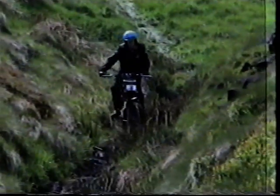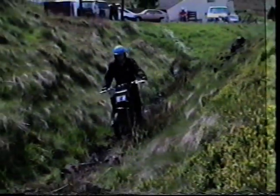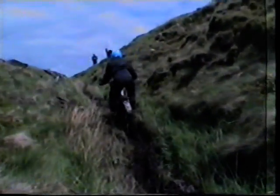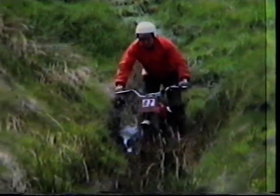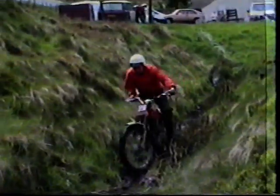This is Alan Shorter, AJS. That's a good ride in the bottom section for a 1. And clean in the top section. Mick Ash picking his way over that rockery.